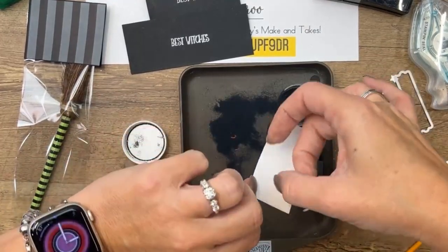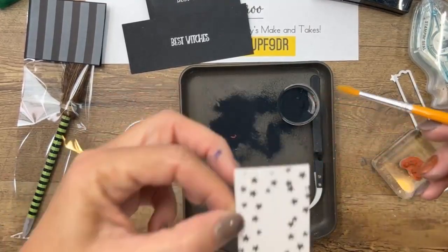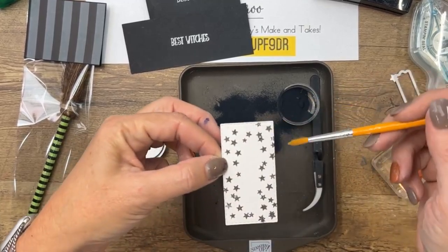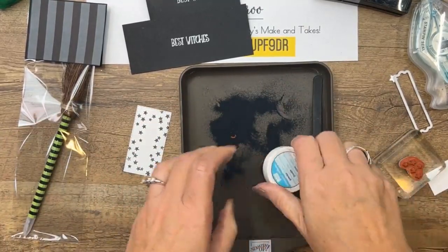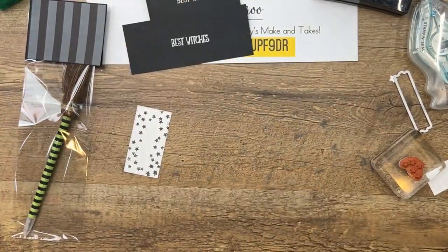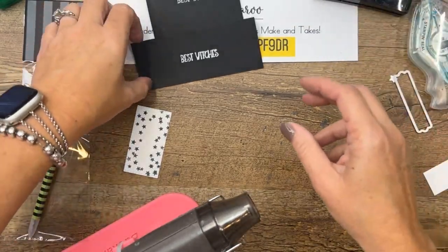All right. Now, I was thinking about this, and I'm going to be honest with you guys. I don't know why I didn't just stamp these in black ink. Now, the black embossing powder is going to be shiny. But if we're trying to make a quick and easy project, maybe we just stamp it in black ink. I was thinking about that earlier today. Why didn't I just stamp those stars in black ink?